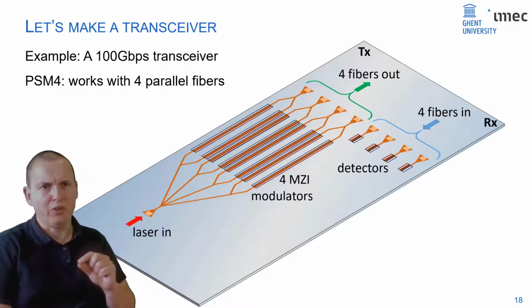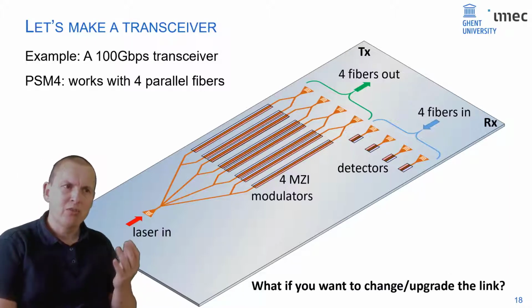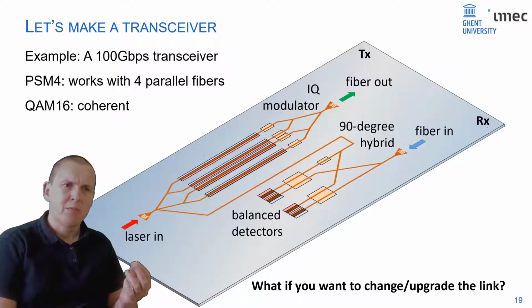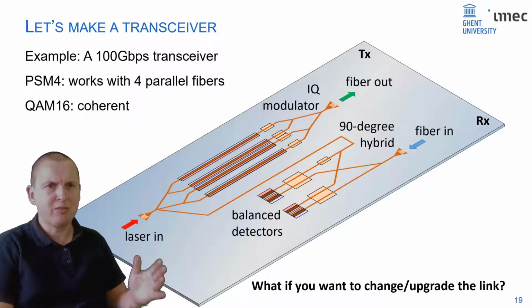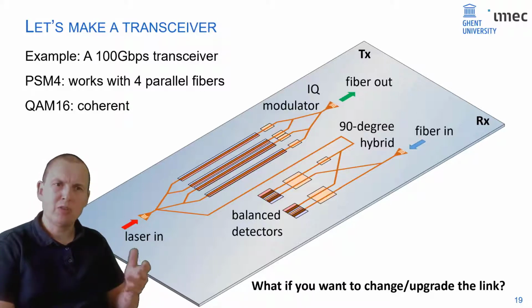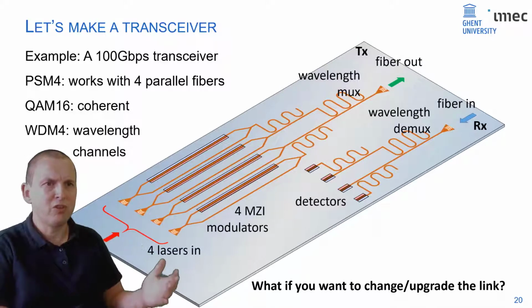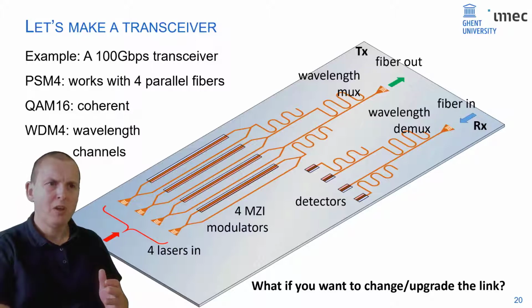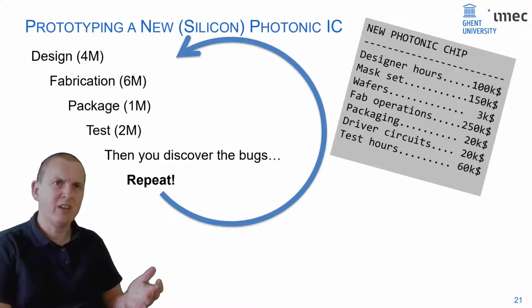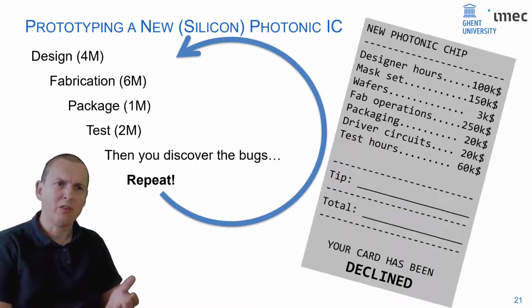Now, if at some point you want to change protocol and go, for instance, into coherent communication, you have to start all over again. Essentially taking the same type of modulators, the same type of detectors, but organizing them in a different circuit on your chip. And if you want to do, for instance, wavelength division multiplexing, you're going back to the same problem. You have to design a new chip, again using the same type of modulators and the same type of detectors. Now that's quite costly because it can easily take you a year to design, fabricate and test a new chip, and cost $500,000 to $1 million.